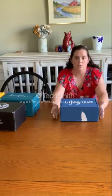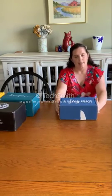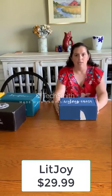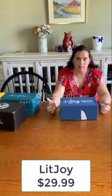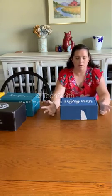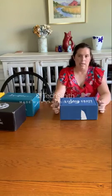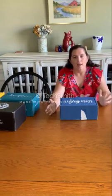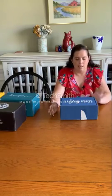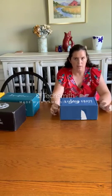They also have some options. You can get the full box, which is what this is, and that is $29.99. You can get the book only option, which is where you just get their version of the book that they're putting out, and that is $18.99. And if you don't want the book, but you want all this stuff, they have that as an option as well, and that is $19.99. And again, all of those are plus shipping.